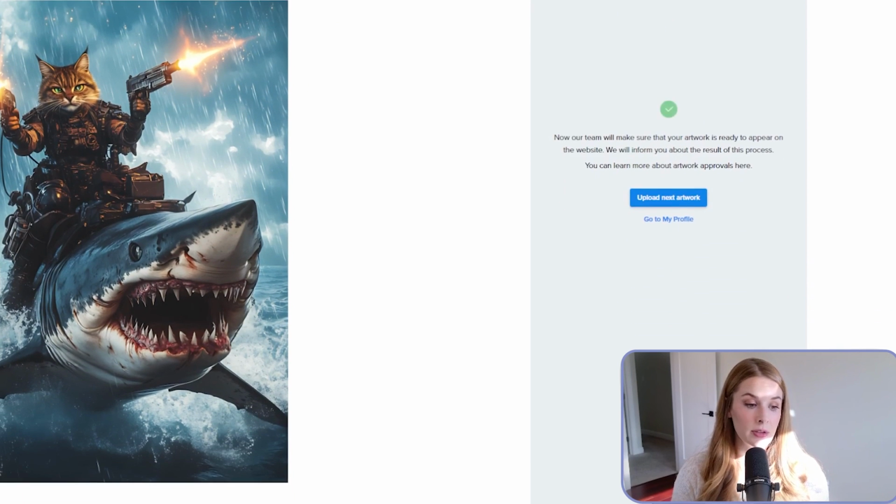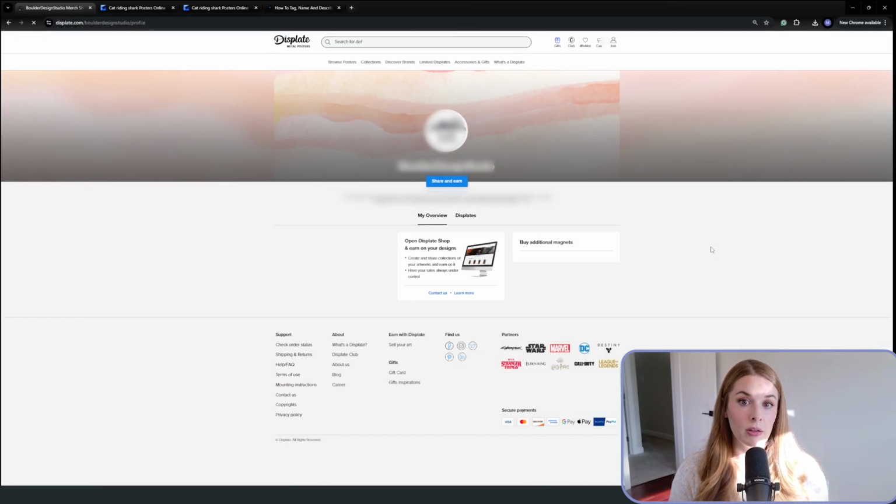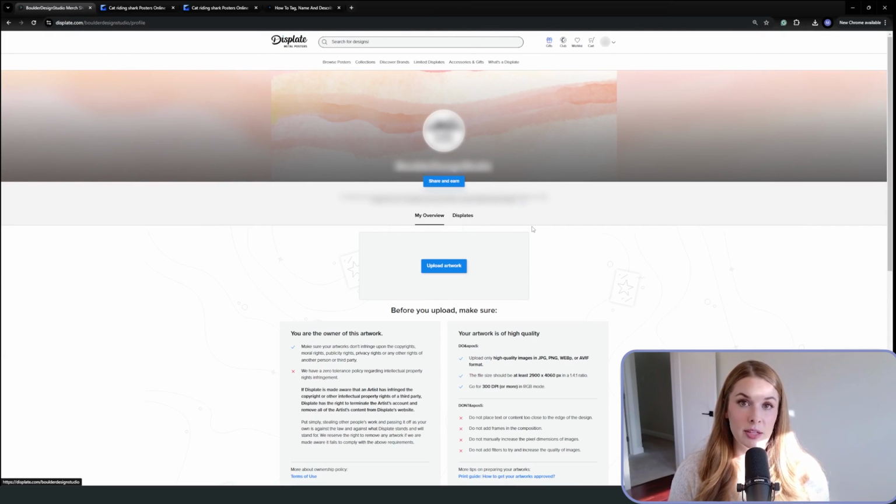So basically now the Displate team will essentially review the artwork to make sure that it's meeting all of their criteria, that they think that it will print okay on all of their metal posters. And then you should be able to either upload your next artwork here, or you can go to your profile and you can see all of your other Displates that are currently live.